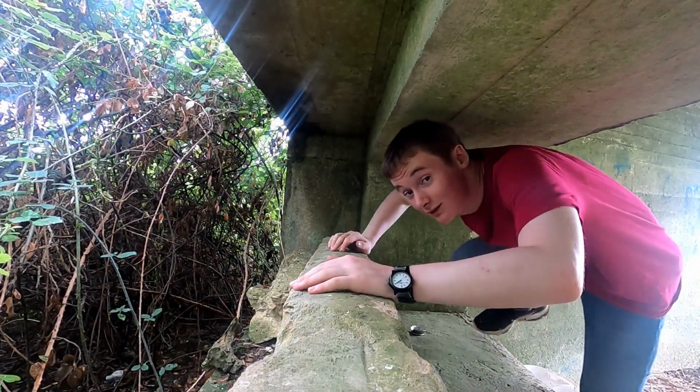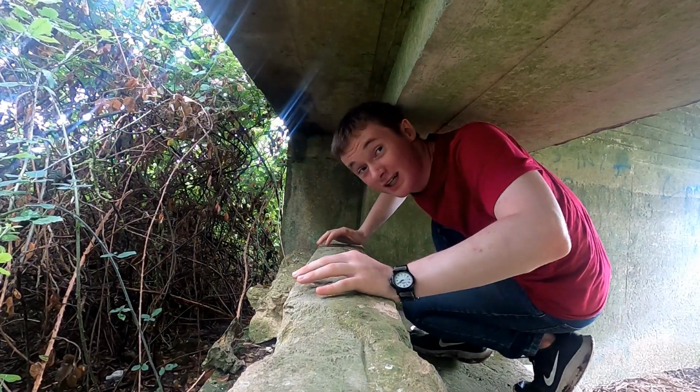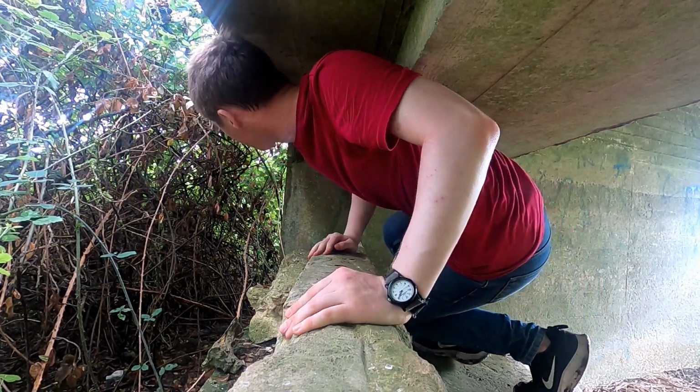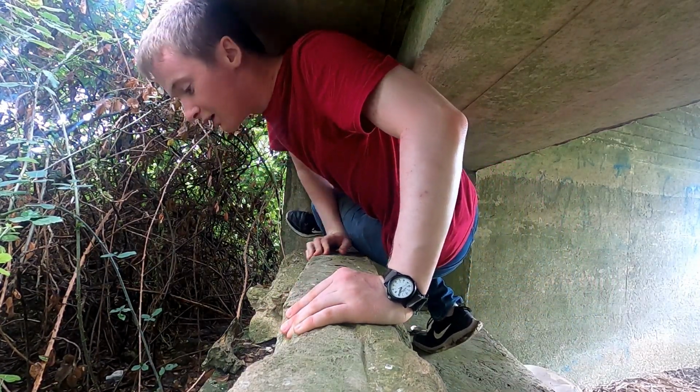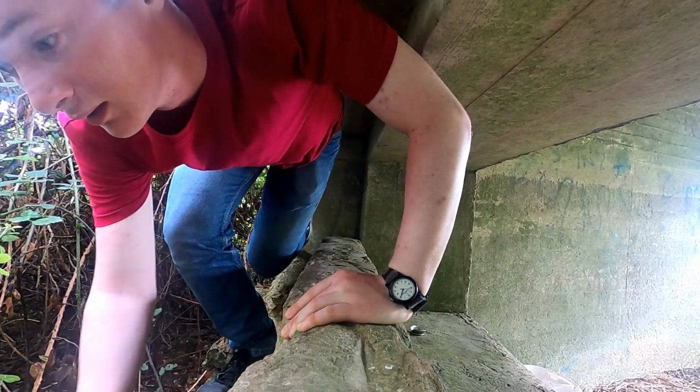Height. Ow! Ow! Back. I take it these little slots weren't really what this kind of thing was made for. Ow! If I fall out, I'm not very happy. Oh, there we go.